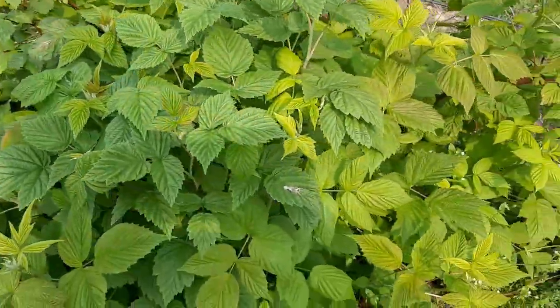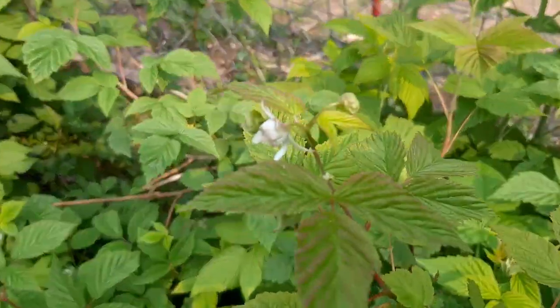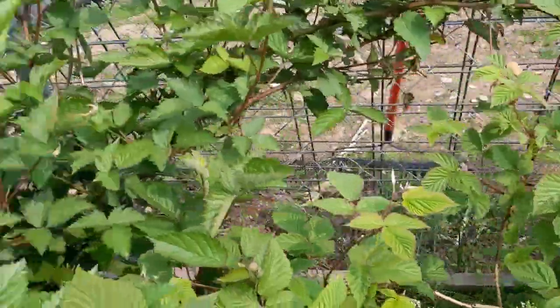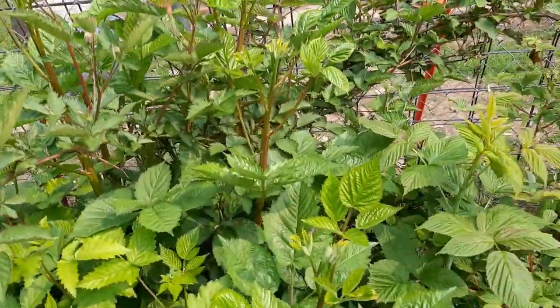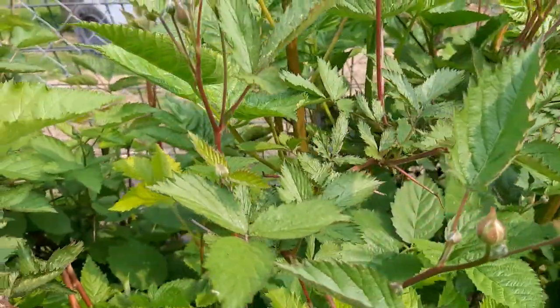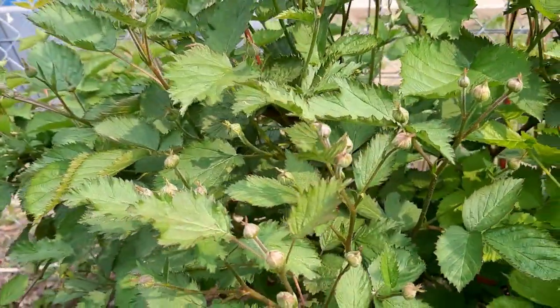My raspberry bushes are going to town, getting pretty big. Starting to get some flowers on them, so I'll get some berries. Looking forward to that, having some raspberries. And then of course my blackberries, my thornless blackberries are getting pretty tall there. And again, getting some flowers on them so that I can get them to bloom, and I'll have some blackberries, but quite a few flowers on there.